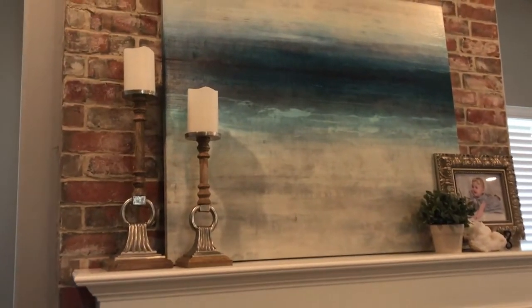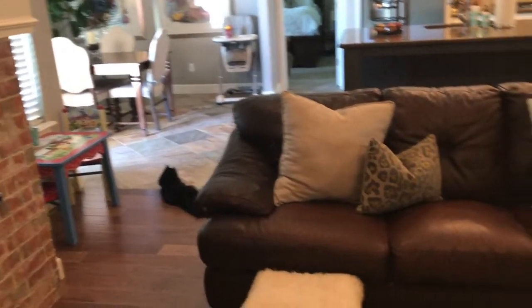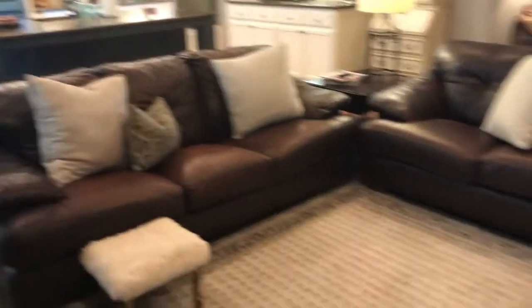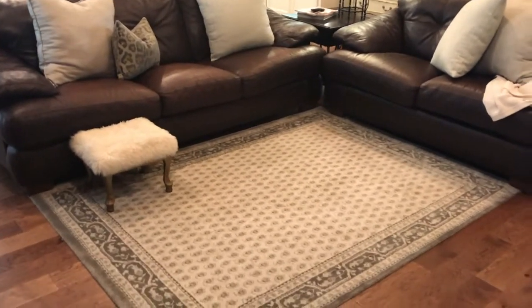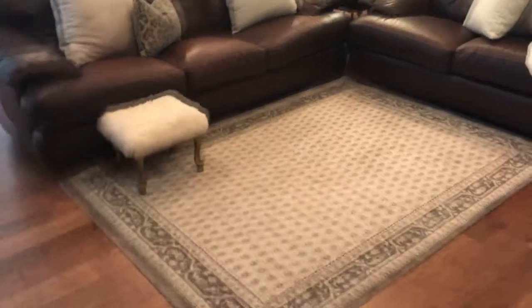I do still have to put drapes in here, but they're like 120 inches or something like that, so I'm probably gonna have to make them myself to get them to be nice and full and stuff, and affordable. So that's a work coming, and we don't have a coffee table right now because Evelyn plays down here, and I do need a bigger rug, but you know, that's a project for another day.